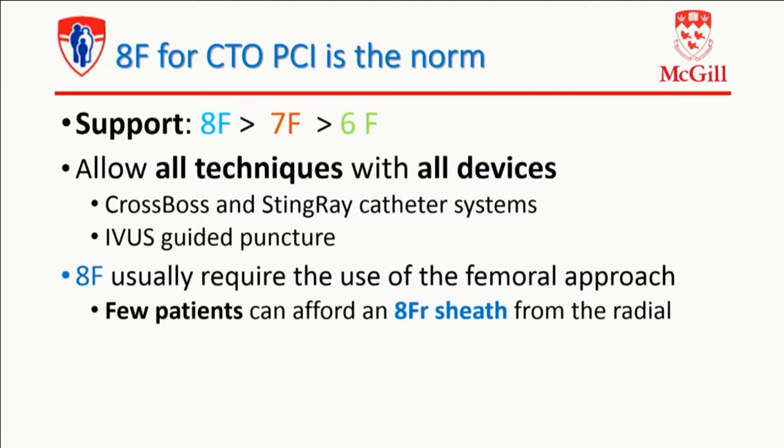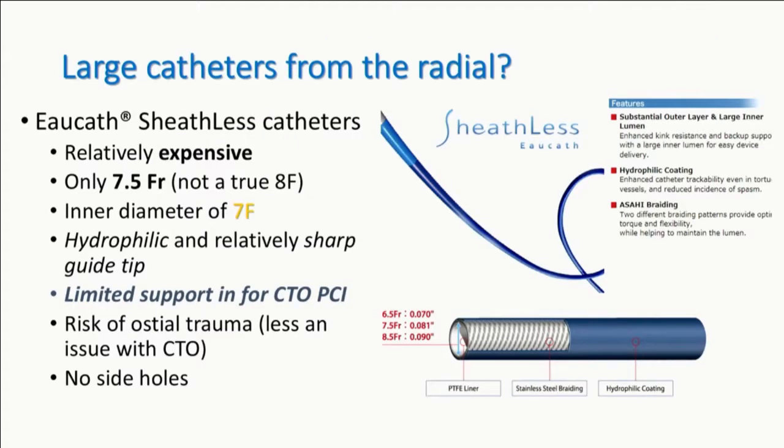8 French gives better support than 7 and 6. It allows for all techniques and with all devices, Crossbar, Stingray, IVUS guided puncture. It usually requires the femoral approach, because very few patients can afford the 8 French sheath. So can we put large catheters from the radial? There's been companies working on it.